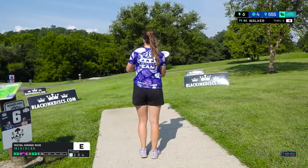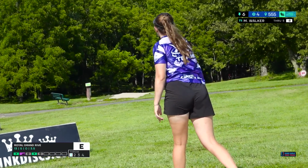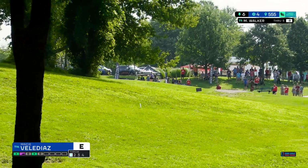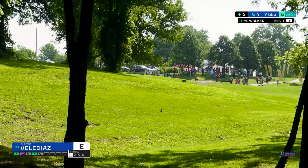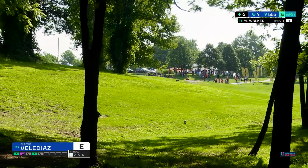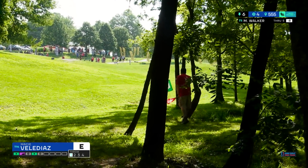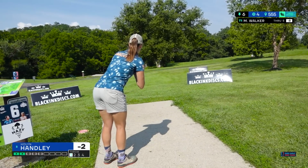So again, this is a headwind. The risk is turning your sidearm over into the trees on the left. You can see the wind kind of play with Macie's disc, but she's throwing a nice, stable Royal Rive and lands in a great spot. Ooh, with a nice little roll out into the middle. It just needs a check up though. Okay, whoa. Gaining some speed. Okay. Oh my God. Yeah, that rolled much farther than I expected.